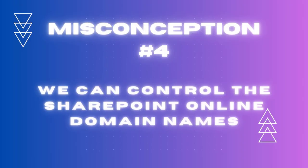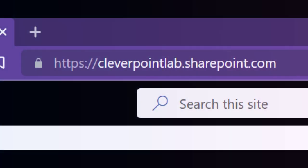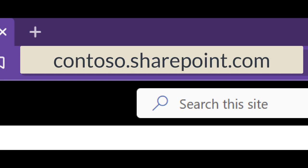Misconception number four. We can control the SharePoint Online domain names. SharePoint Online tenants are fixed under the SharePoint.com domain. So, no hosting your SharePoint Online sites under contoso.com. It would have to be contoso.sharepoint.com.